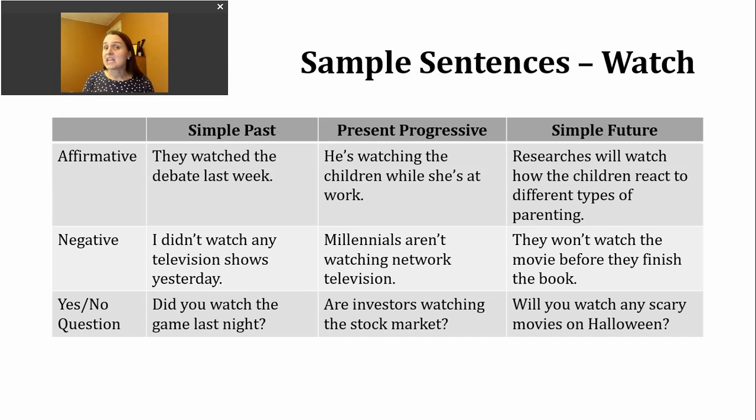If I want to make a yes or no question, I'm going to start with my be verb, then I'll have my subject, then the ing form of the verb. Here's an example of this. Are investors watching the stock market? Right? So a lot of our examples have centered around television, movies, games, but there are many things that we can watch or observe. Now let's take a look at simple future.